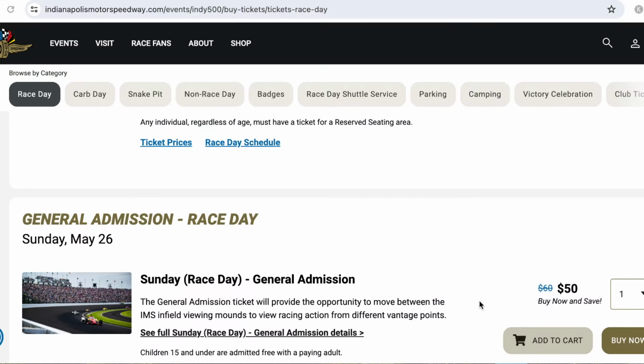Our first tip. Have a ticket. Not this one. This is an old one, so it won't do you any good, but have a ticket before you get there. You can buy one online through the Indianapolis Motor Speedway, IMS, either general admission or in an open grandstand seat. Now, at this stage, 1 week before the race approximately, tickets for the grandstands and the bleachers are getting a little harder to find.